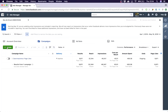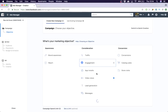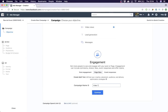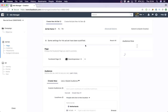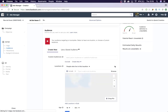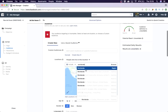What you do is you're going to create an ad, and then you get this screen. Then you want to click on engagement. And once you have done that, you want page likes, obviously. And then we'll just say video test, because I already made it. Then what you want to do is click your Facebook page, and make sure your ad is running for that page. Then you want to go here and click away anything that's standing here, and you're going to want to type in worldwide.